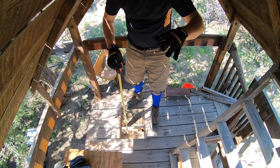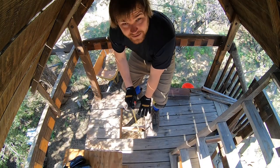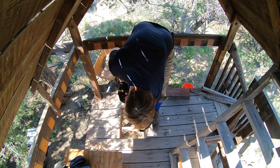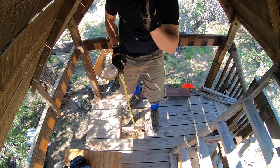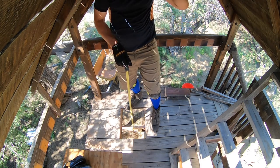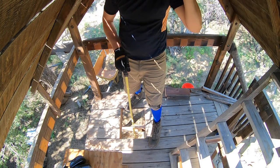I'm gonna put a mast, if you will, or a center post that's gonna come from the bottom pallet. It's gonna hug this corner and it's gonna come up to about, I want it to come to about right here to match with the loft that I'm gonna put up.